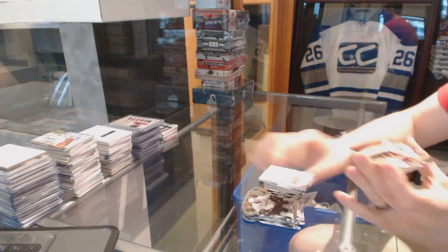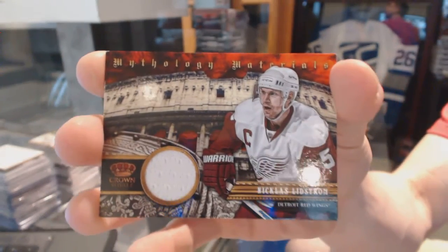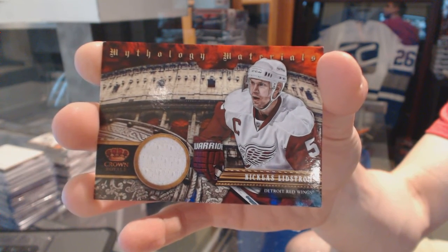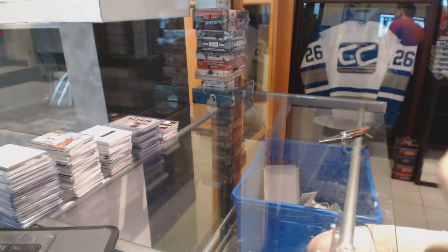And Mythology Materials for the Detroit Red Wings, Nicklas Lidstrom. Nicky Lidstrom. All right, coming up next, Retro and the Series 2 tin.